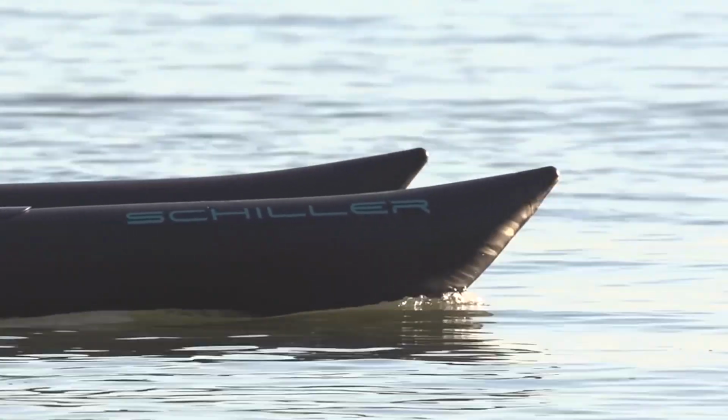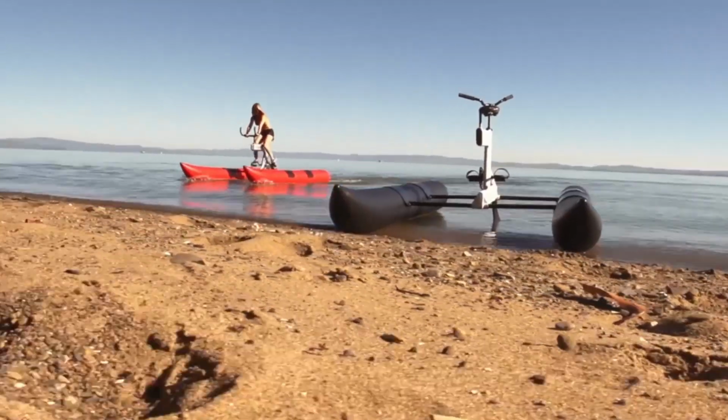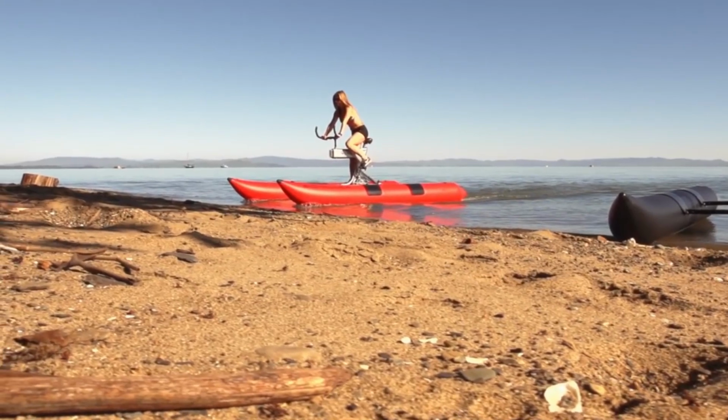In addition, this is one of the few water bike models on which you can move backwards. The device develops a speed of 8 knots or 10 miles per hour.